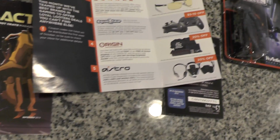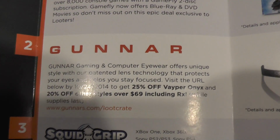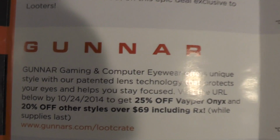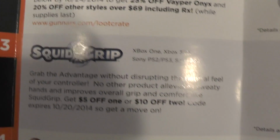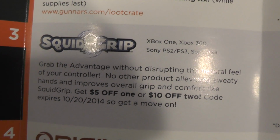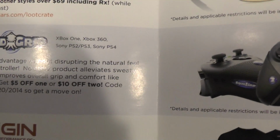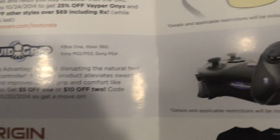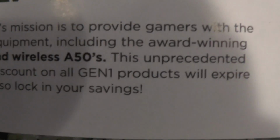So I'm actually surprised that that's in there, but at the same time, there's so many people who get Loot Crate and who probably film this, like, look. Where's the code? I'm trying to show you the code here. Oh, there's a special link to go to for it. I don't know where the code is. Details and applicable restrictions will be included in your unique code. Where's the code? I don't know. There's your code for the Astros, Gen 1. So if you want to get 20% off Astro products, go order them now and put in Gen 1.